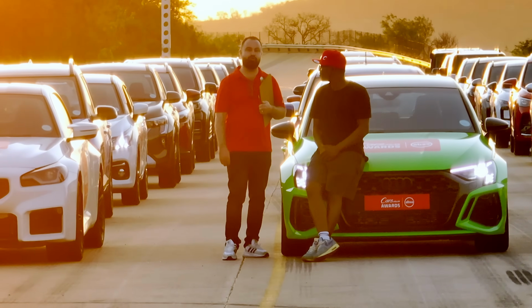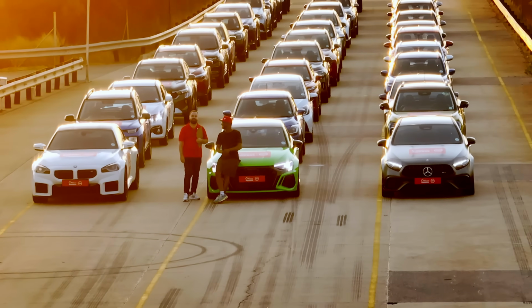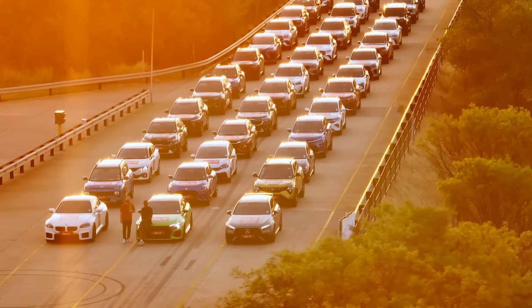20 judges, 2 days, 13 categories, 39 cars and 15 various tests. Ladies and gentlemen, welcome to the 2025 Cars.co.za Awards.